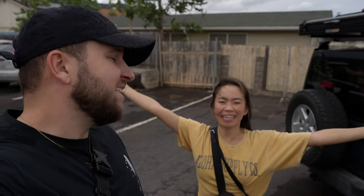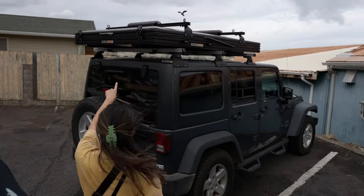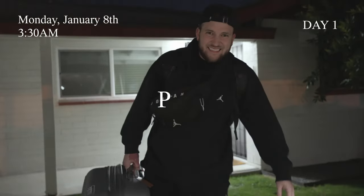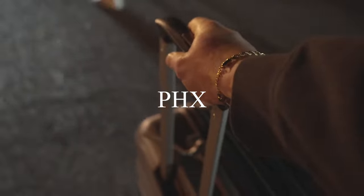We're in Hawaii! We made it, and guess what we rented? Look at that, look at that. That is, my friends, a camper Jeep. Let's get it, baby.